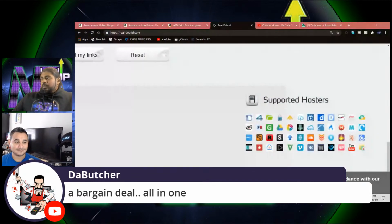Depending on the Debrid service you choose to go with, this is Real-Debrid's website. You can see all the different hosters that they are compatible with. Instead of going to any one of these websites and having to pay for each premium access individually, Real-Debrid's service unlocks every single one of them.